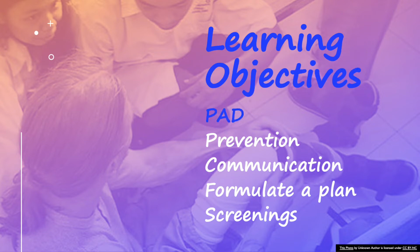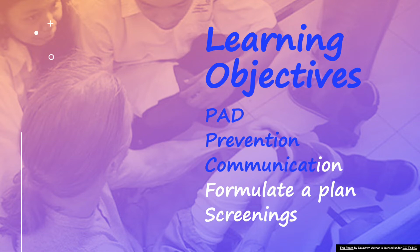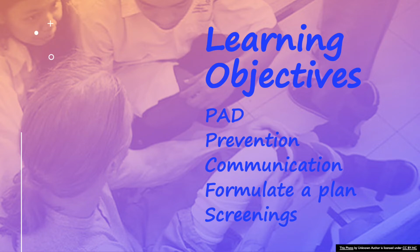What peripheral artery disease is, its signs and symptoms, ways to prevent it from happening, communicating with your healthcare team, formulating a plan in the event of an emergency, and screenings in your community.